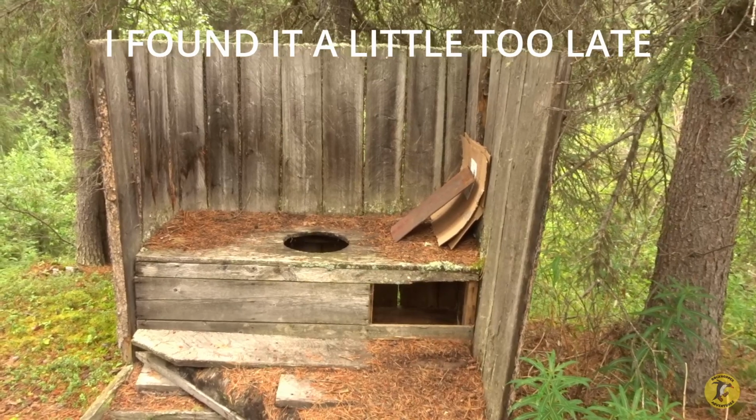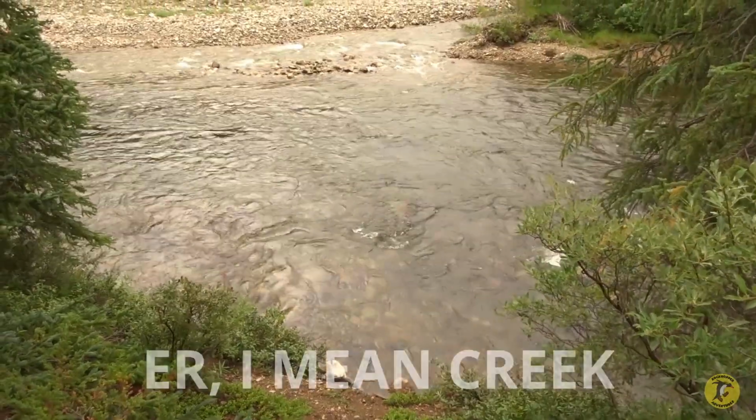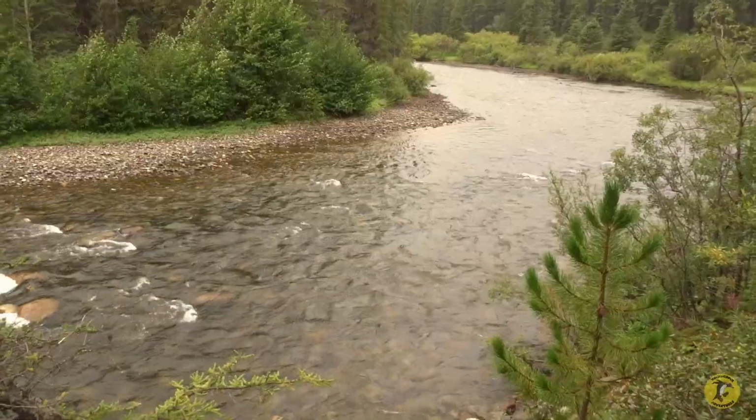Well, look at that. Somebody constructed an outhouse of sorts not far from my camp. Also not far from my camp is the Porcupine River. If you're a fisherman, you might cast for some Arctic grayling out here. I camped out in the open last night because I didn't want to be in the bush so much because it seemed like there were just a lot more mosquitoes, and if I was out in the open, there was more breeze to help keep them away.